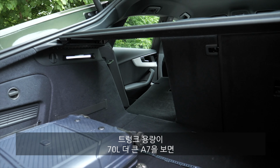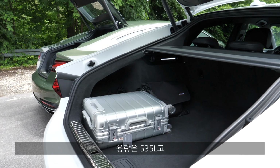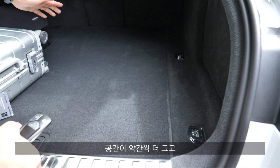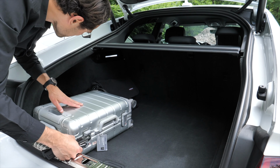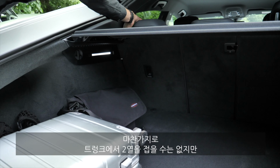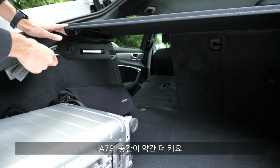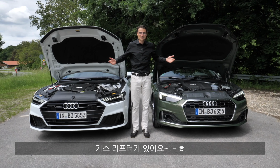If we now get to the A7, where we have 70 liters more at 535 liters. And as I said, this is what you have more in length. And about this is what you have more in width. So a little bit more flexible, a little bit more storage, also easy access. And you can see, because the car is a little bit longer, also with the overhangs, I have to reach over here a little bit further. You can of course also do that from the rear. Overall, both are very, very well usable. Here, just a little bit more trunk. And now, I have the gas struts as help.